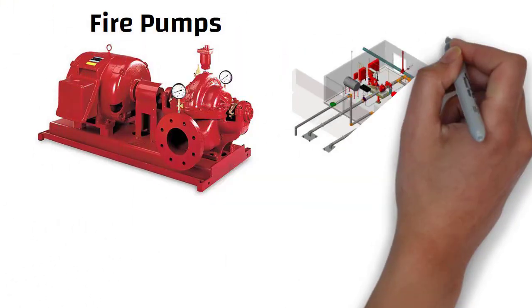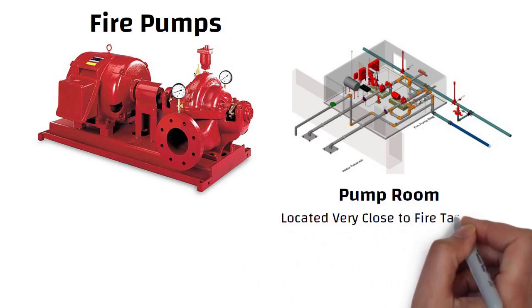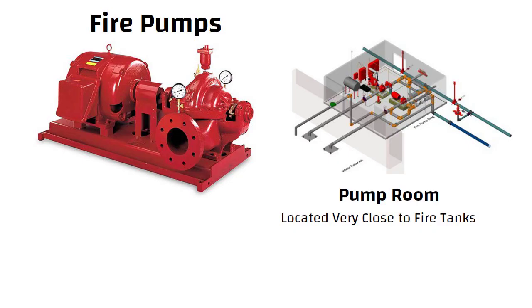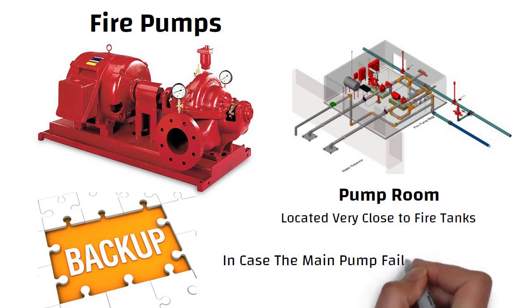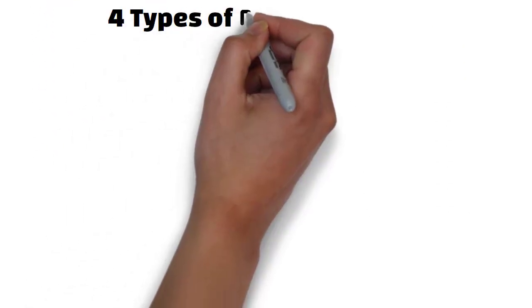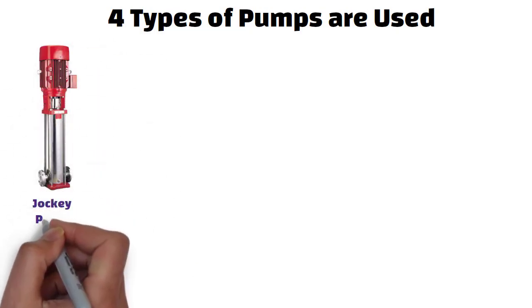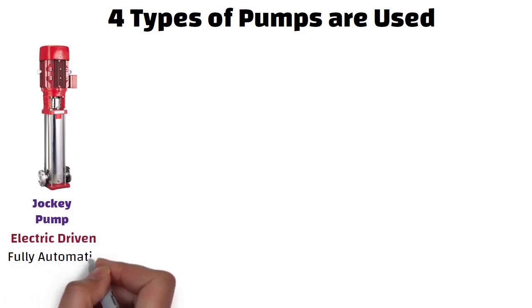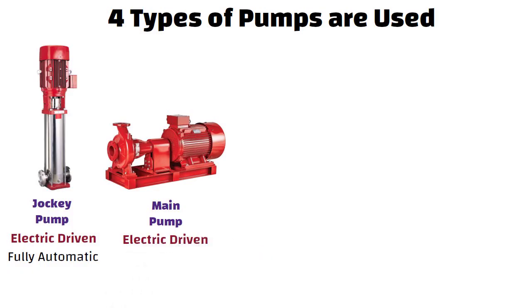Fire pumps are usually located in a pump room which is located very close to the fire tanks. Like all important systems, there must be backup pumps in case the main pump fails. Generally, 4 types of pumps are used in high-rise buildings for firefighting purpose. Number 1. Jockey pump, which is electric driven and fully automatic. Number 2. Main pump, which is electric driven. It starts automatically but needs to be switched off manually.